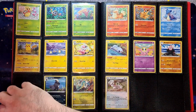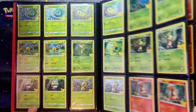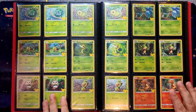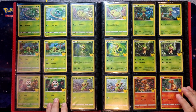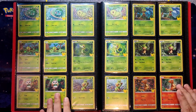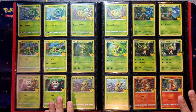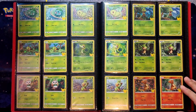And then we have, if I can find, this goes back to 2021. Now 2021 was the 25th anniversary of Pokemon. In this set, they had 50 cards. Every card had a hollow variant, and I'm lucky. I took quite a while to do it, but I actually completed this whole set.